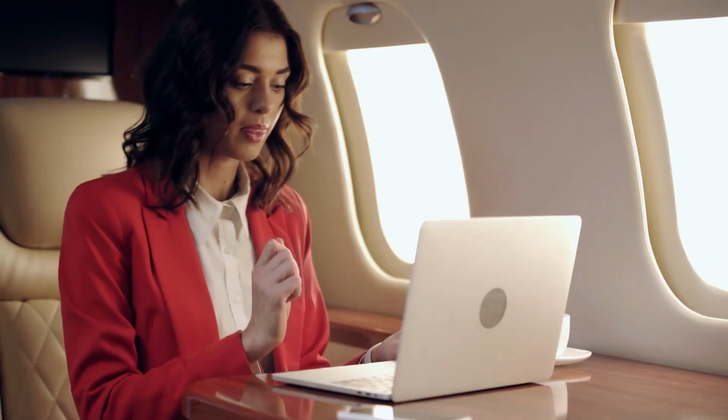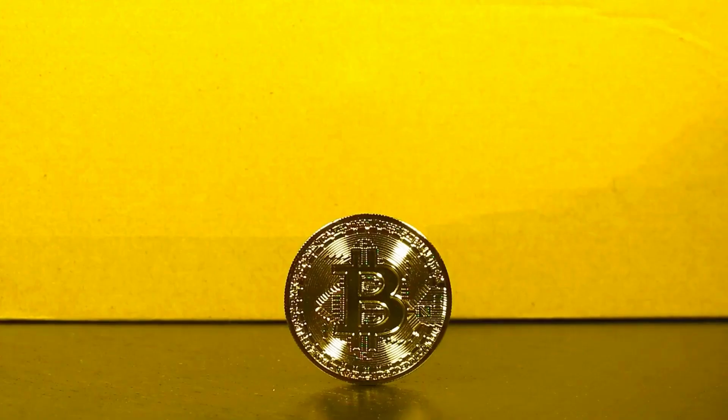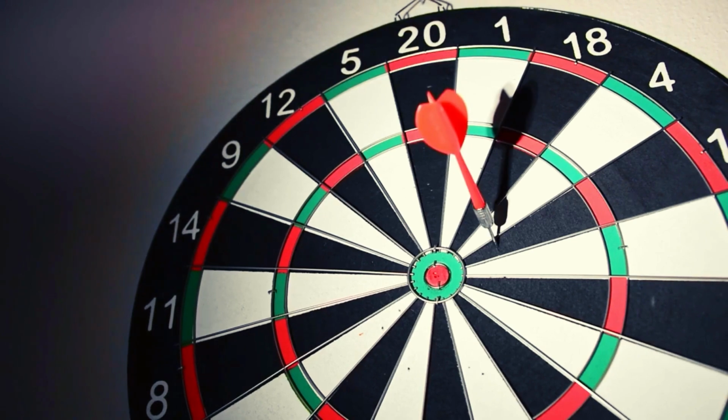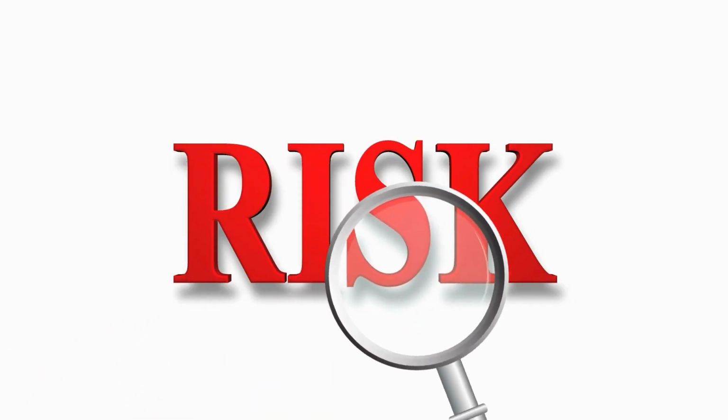Nobody can follow you, so you can travel with millions of Bitcoins and nobody will ever find out. And that's one of Bitcoin's biggest benefits. However, nothing in the world is flawless. Everything has conditions attached to it.